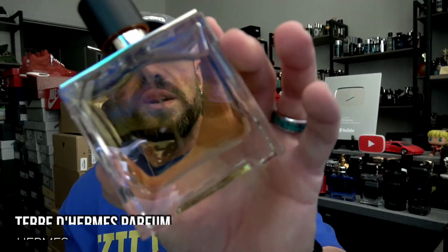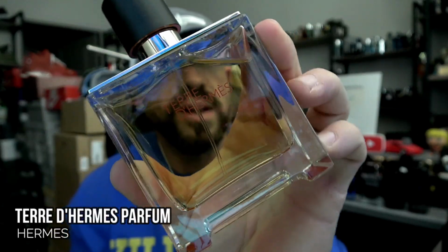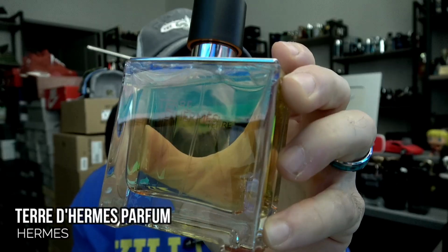and one that I think you just can't go wrong with would be Terre d'Hermès Parfum. Great everyday wear. I think the citrus is actually a bit more enhanced here versus the Eau de Toilette. The Eau de Toilette's a fresher fragrance. This is slightly heavier. You get a bit more earthiness out of this one. It's a little bit more woodsy. The base notes are a bit heavier, but the citrus, I find, is just about as bright, if not a little bit juicier, honestly, because of the higher oil concentration.